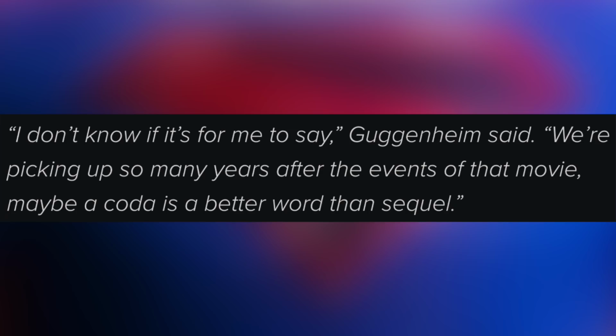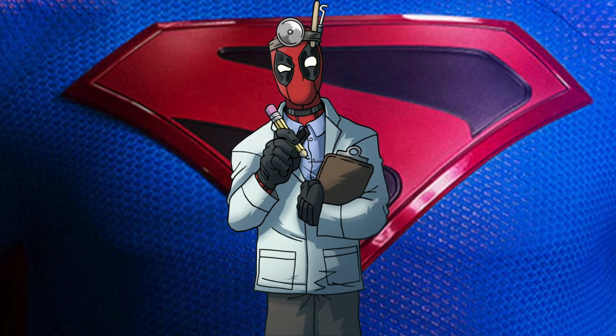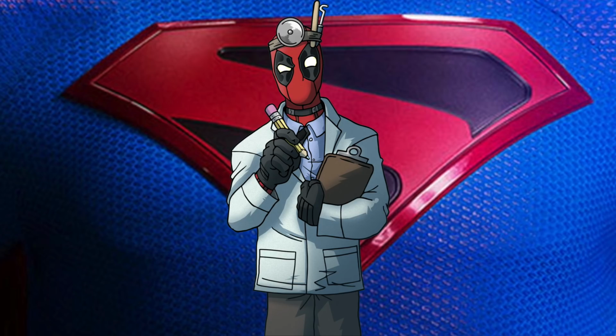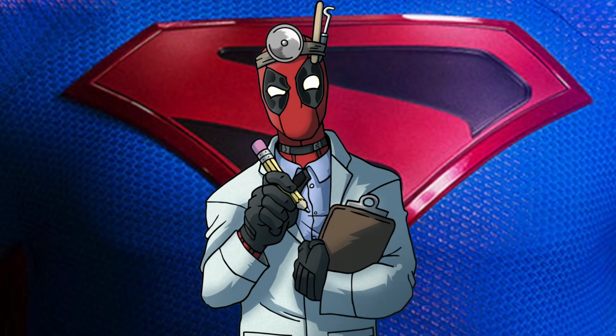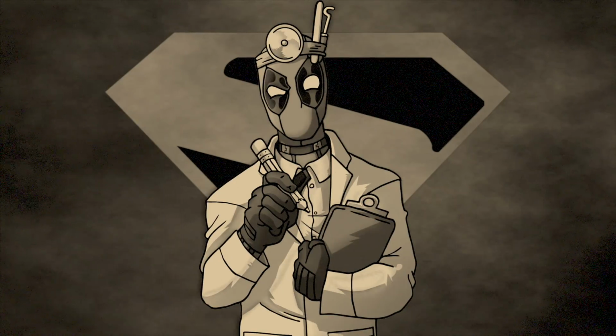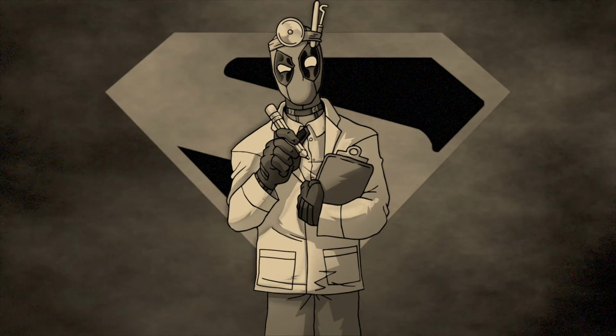We're picking up so many years after the events of that movie, maybe a coda is a better word than sequel." Now, I don't know about you guys, but that quote, plus the fact that, as a few of you guys pointed out, this new suit is textured with a bunch of little Superman S shields, kind of like how the 2006 suit had a bunch of little S shields texturing the symbol, makes it pretty clear that this Superman is supposed to be the same one from the Christopher Reeve era. Fuck yeah, called it!